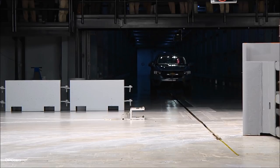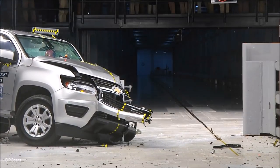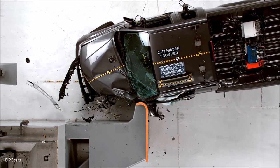Front small overlap crash test is the most challenging test we do. It represents what happens when a car runs off the road and clips a pole or a tree, or clips an oncoming vehicle that has crossed the center line.